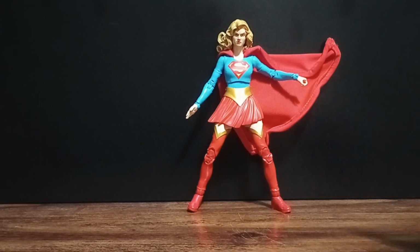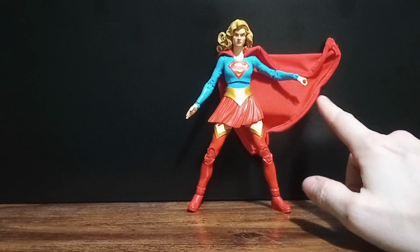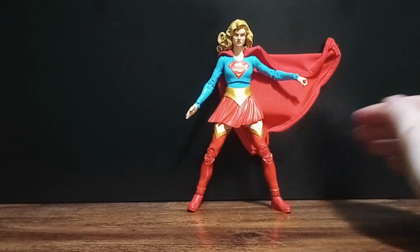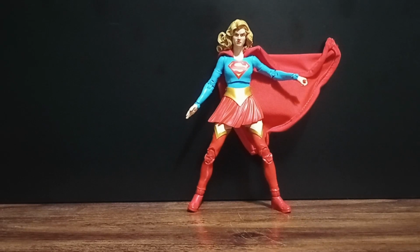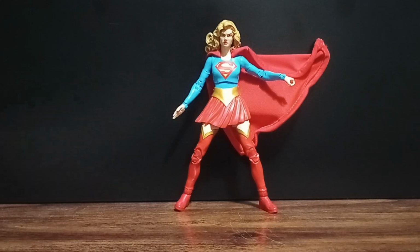I feel like when they do capes and they have the wired cape at the bottom, it kind of bunches it up in certain weird ways. Like, I mean, she looks good there, but it's got this weird thing that it goes up in the middle. Right. Dick move. Alright, let's check out accessories.